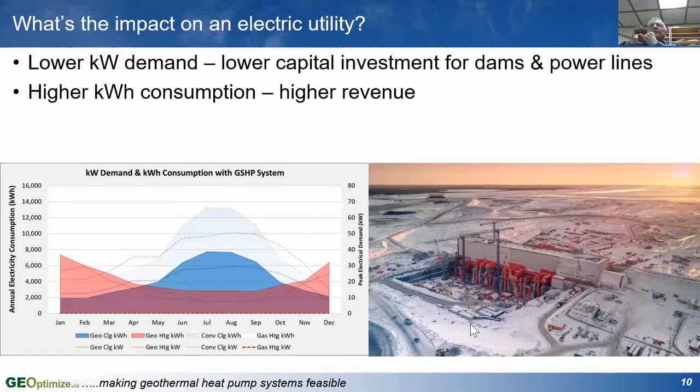What's in it for the utility? For an electric utility, there are some fairly large benefits. Basically, it reduces electricity demand, peak electrical demand, kilowatt demand. In a typical building, we're looking at about a 40% reduction in kilowatt demand. That's a fairly big deal because building hydroelectric dams or even gas generating stations costs in the range of about $3,000 per kilowatt. The last numbers I've heard on building Keeyask is about $12,000 or $13,000 per kilowatt. That's enough energy to run your hairdryer.